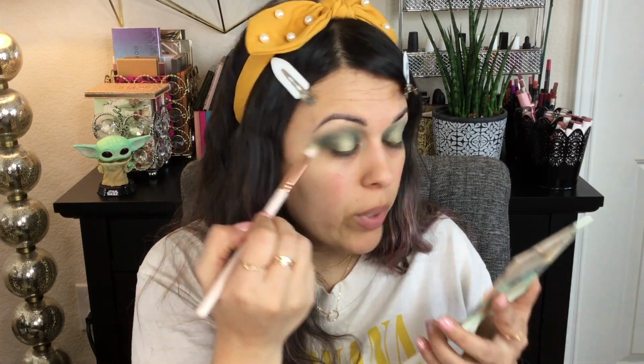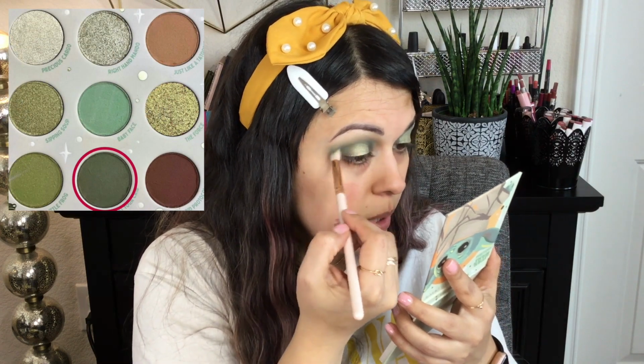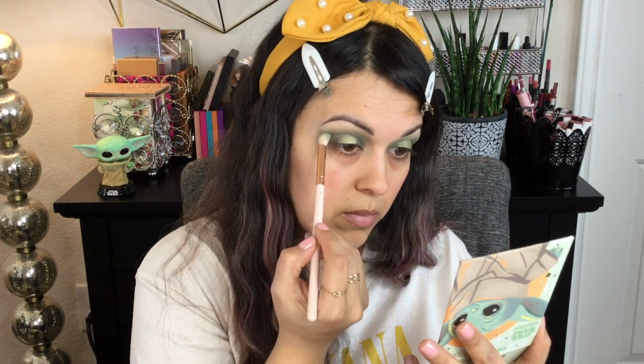Going back into the Colourpop E17, I'm just going to blend it into that Float Your Crib and add a little bit more just to make sure it's really blended. Okay, let's leave that there. Let's do the rest of my face and talk.